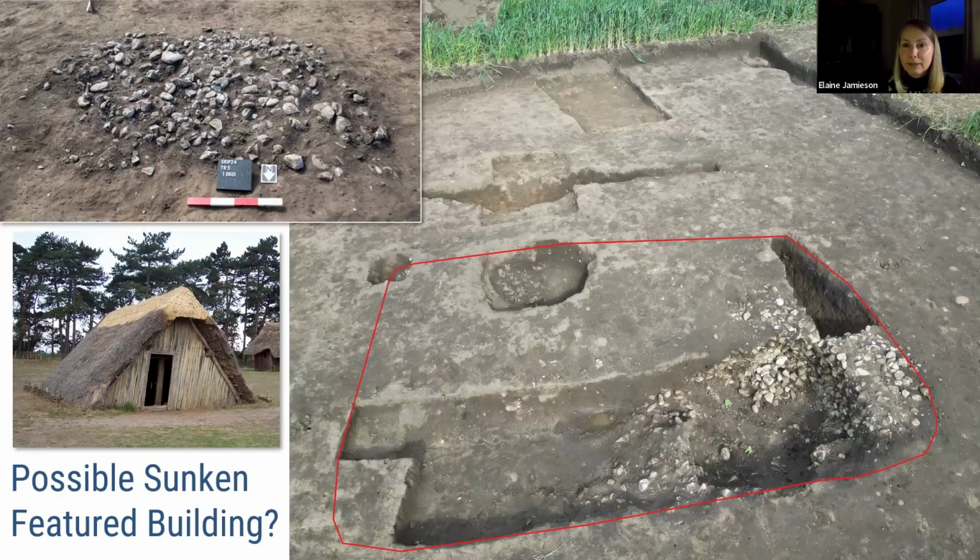What we think we might have is a sunken featured building. We might have stumbled across a sunken featured building, which again you would expect from sort of 5th to 7th centuries. So we're getting more evidence of early medieval activity going on there.